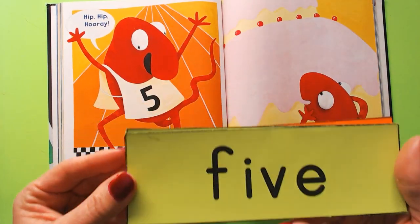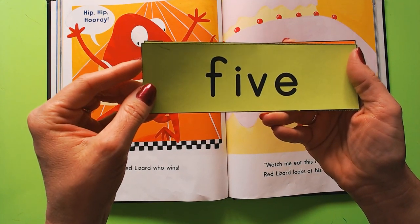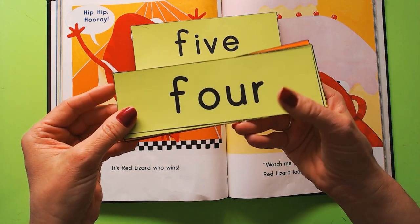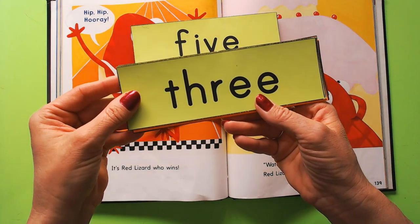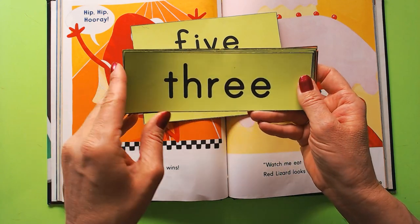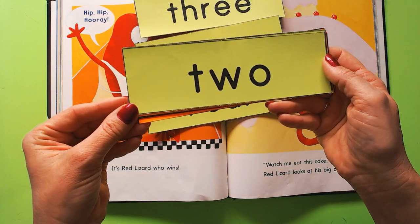And remember, we have lots of number words. What does this number word say? 5, 4, 3. Are you getting these before I do? 2.